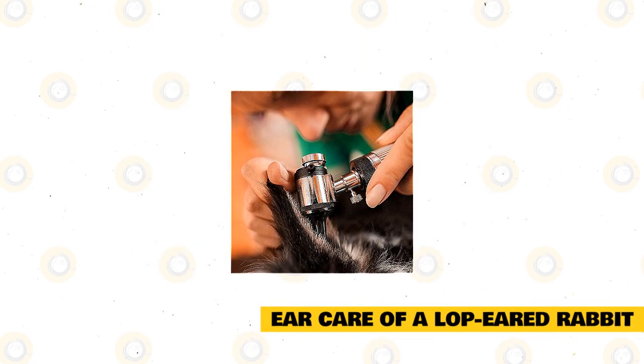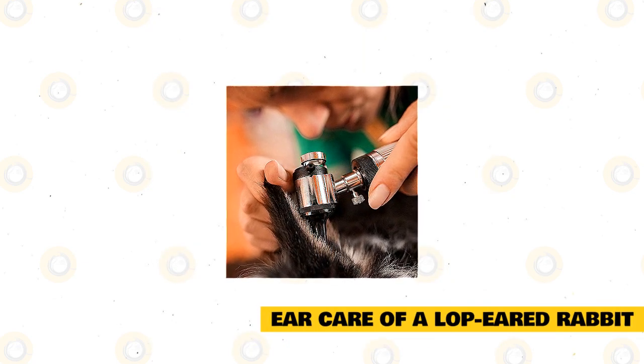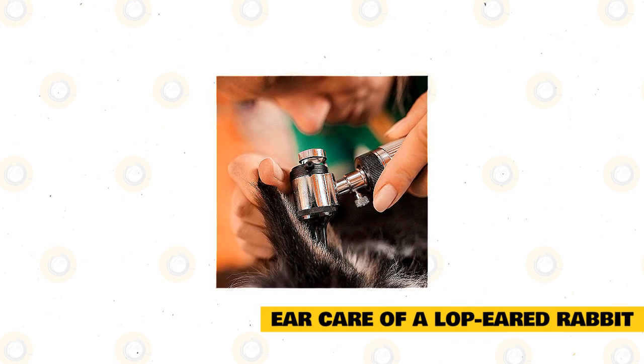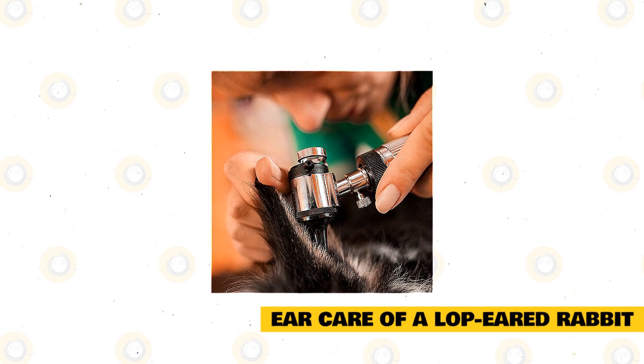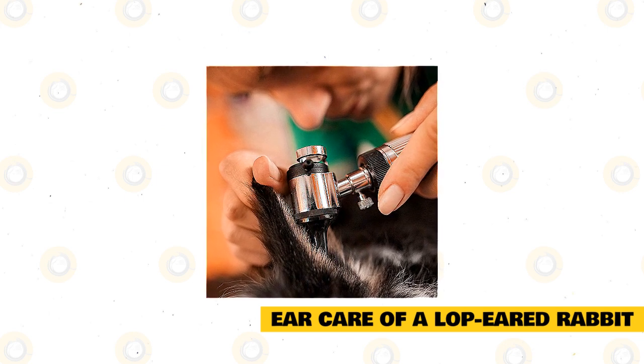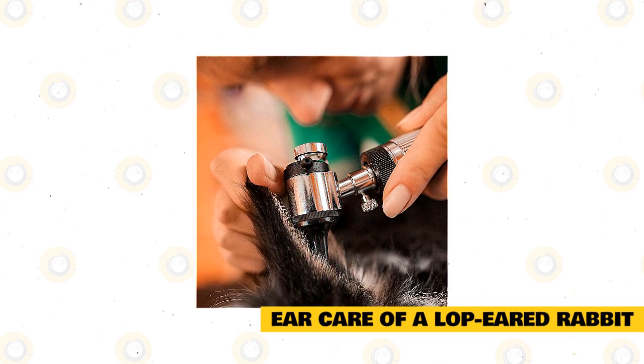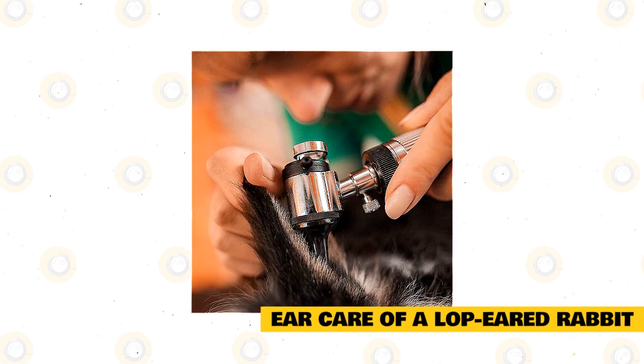Ear care of a lop-eared rabbit. Since the ears of the lop are the most prominent, we are going to start here. Regular inspection and cleaning is the key. Check the inside part and the outside part of the ear. Your pet must be comfortable with you doing this to him, otherwise, this will be difficult. Perform regular checks and careful handling so your pet won't be too fussy.